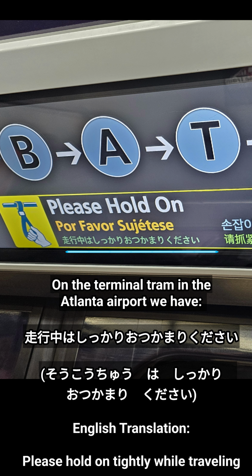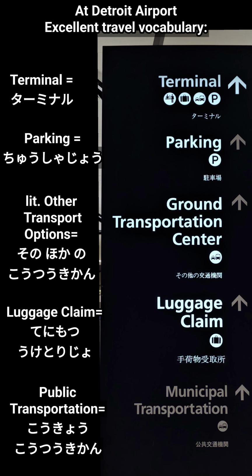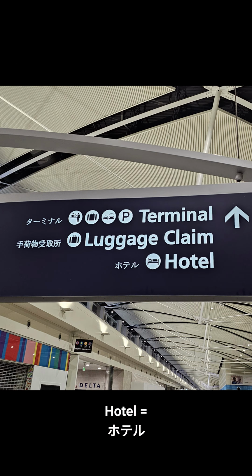Next, we have a multi-directional sign for travelers in the airport. With just this sign, you can pick up some excellent vocabulary at the airport. Starting with the katakana word for terminal, taminaru. Next is chūshājō for parking. Then there's sonohoka no kōtsū kikan for other transportation options. Next is nimotsu uketorijo for luggage claim. And then finally we have kōkyō kōtsū kikan for public transportation. Another that we see on the bottom of this sign is hoteru for hotel.